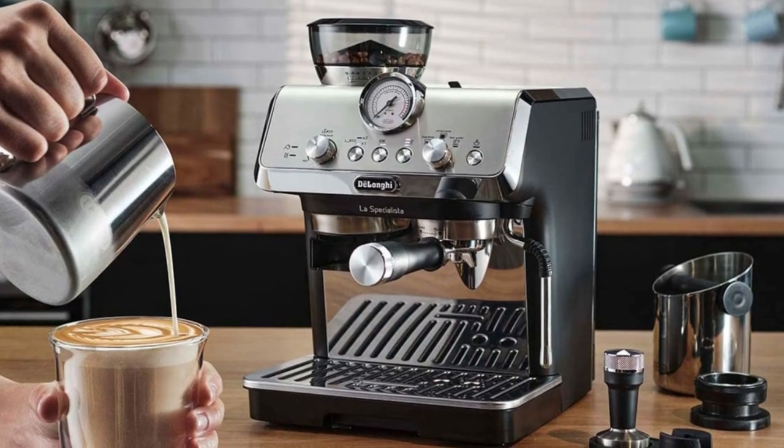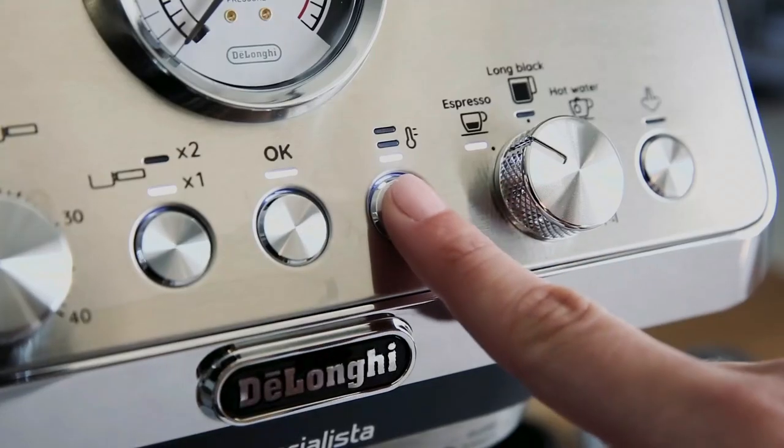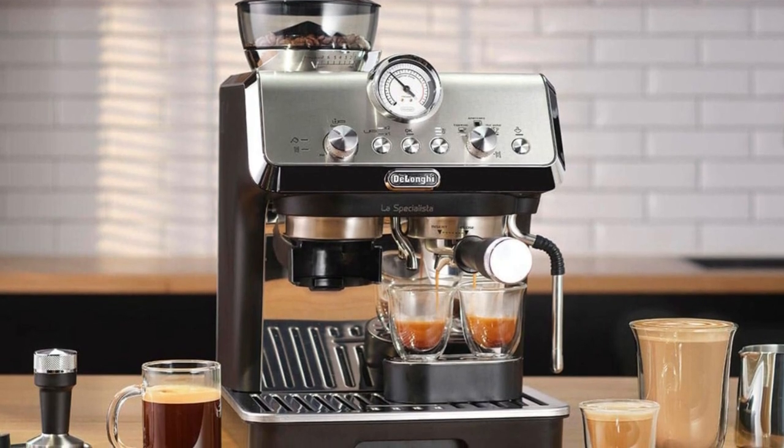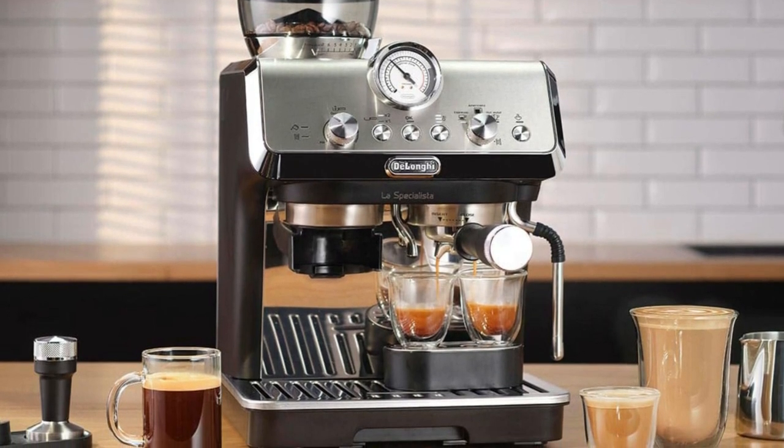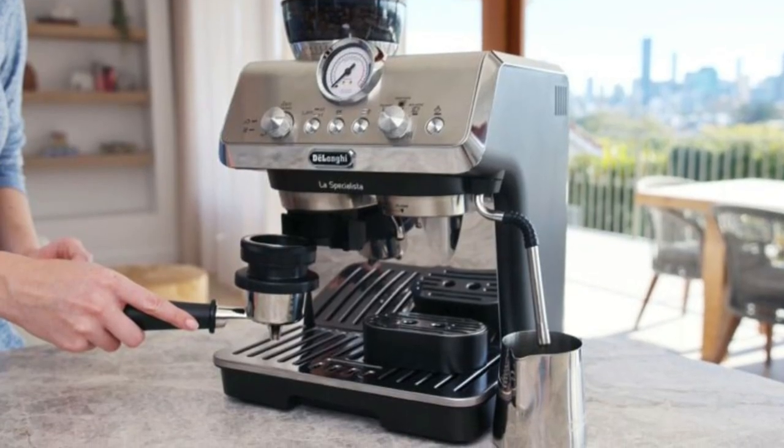This amazing machine offers 8 precise settings, a 56 fluid ounce capacity, 3 temperature settings, and a conical burr grinder for the perfect cup of espresso every time. Plus, its easy-to-use design and compact size will fit perfectly into any kitchen or office space.